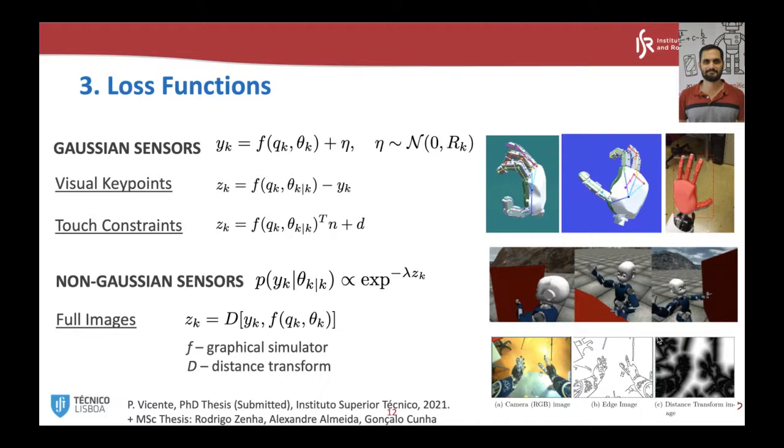Okay, so here the sensor model is quite important, because in the end that's where your feedback comes from. And so we formulated the problem in two types of sensors, and depending on these types of sensors, the solutions to learn the body schema will be different. So in the Gaussian sensors, so we call Gaussian sensors the sensors where we can model the noise, and the noise is a Gaussian. And he has made experiments and some results on using visual key points of, in particular, the fingertips and the finger joints of a hand. And here the loss function is simply the subtraction between our expected perception and our current perception.